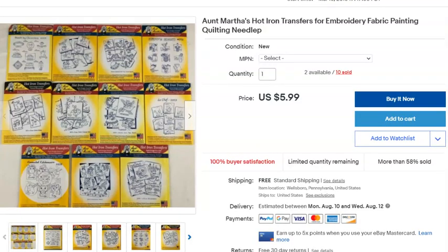Aunt Martha's Iron-Ons. I paid 50 cents for these. Again, they're only buying one, so I paid 50 cents. I made this listing March 18th, 2018, so over 2 years ago now. This one sold July 25th for $5.99, free shipping, so I don't make much at all on these, but just a little bit. But it's just recurring. Every so often I sell another one of them. So, next.